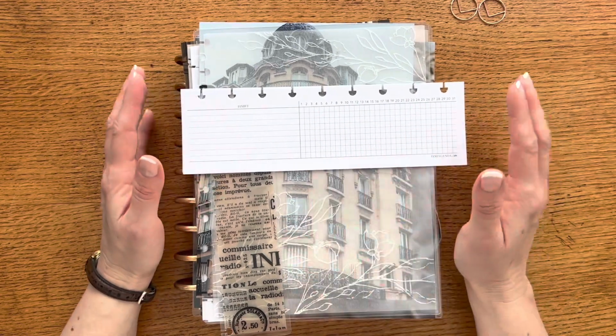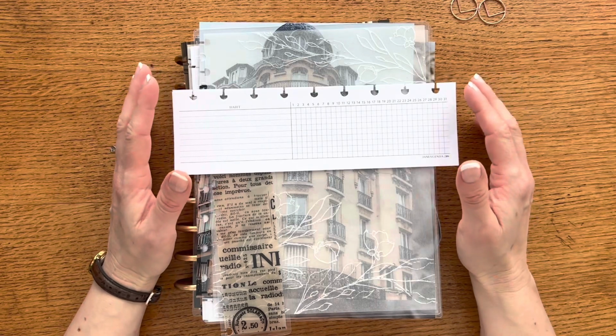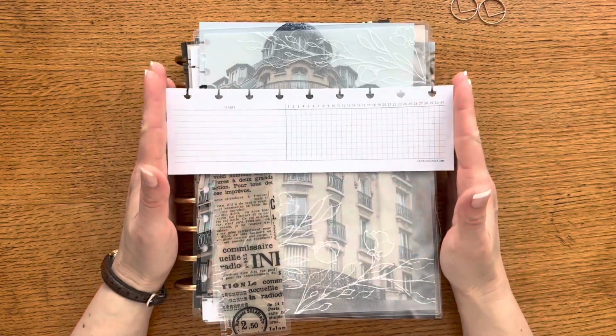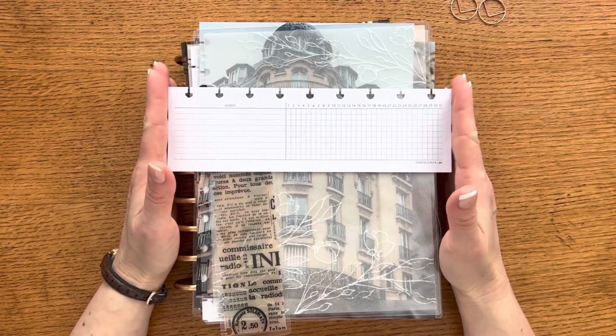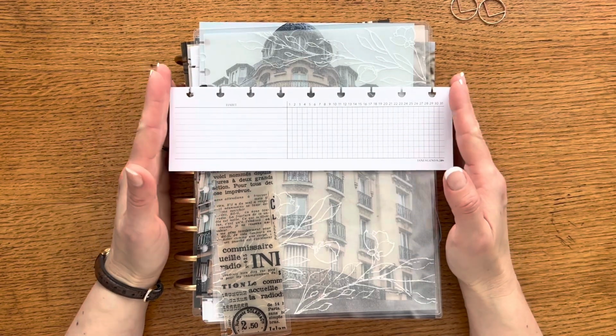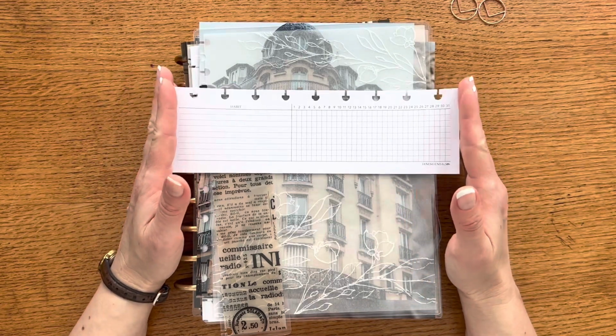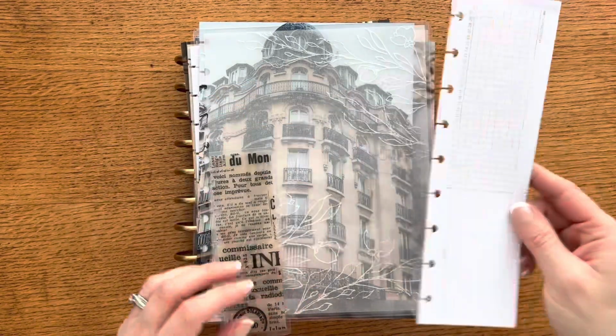I used to do monthly habit tracking when I did a bullet journal, and I did like the overall progress that you can see when you track it over a full month, and it just has a little bit more of a satisfied feeling when you get to the end of the month and you can see how many days you've done. So I'm excited to have this as a fun new insert to try.